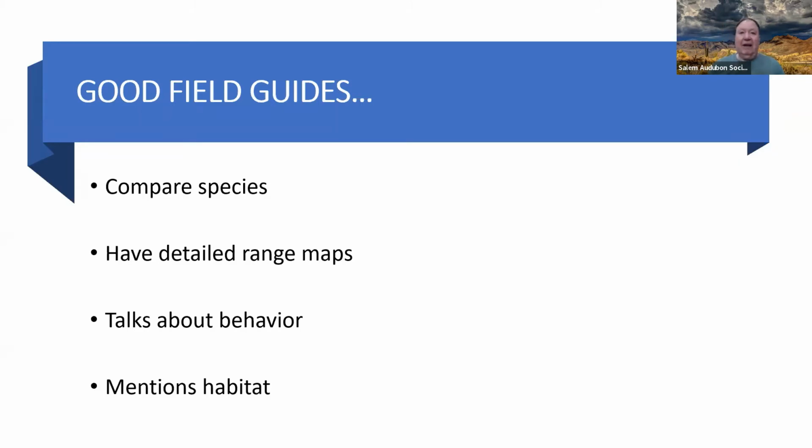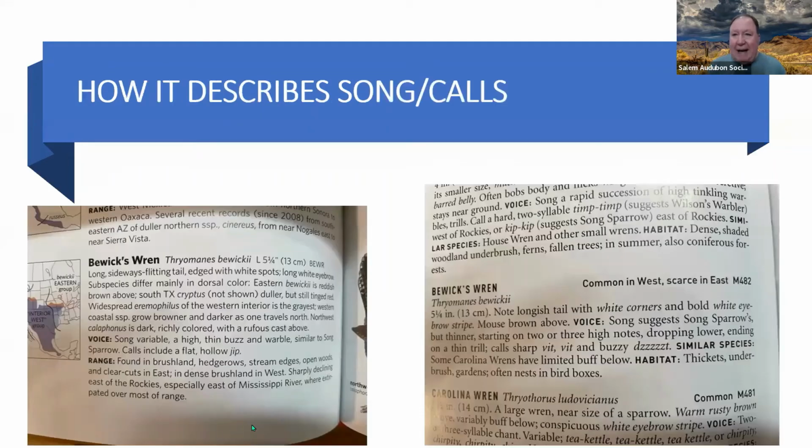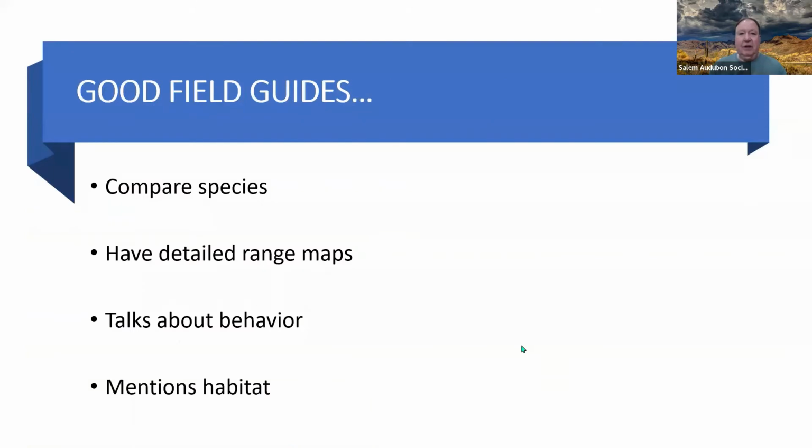For example, as far as comparing species, between ruby-crowned kinglet and Hutton's vireo, does it say that these are closely related species and give a comparison to how they're different? If you go back here, this talks about the habitat. It does give similar species, like some Carolina wrens have limited buff below and are similar to them. So I think it's good to have that comparison in there.